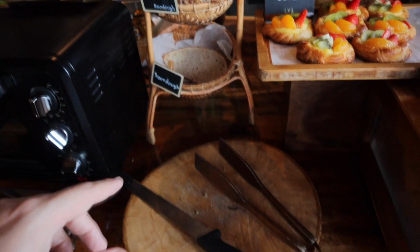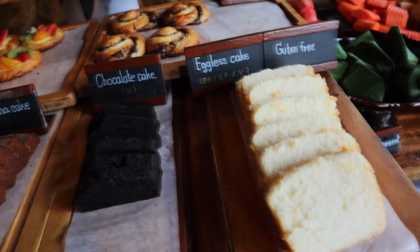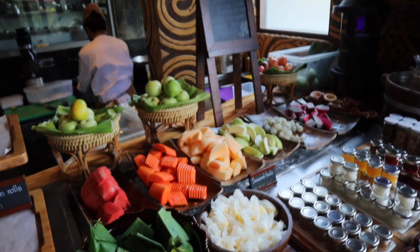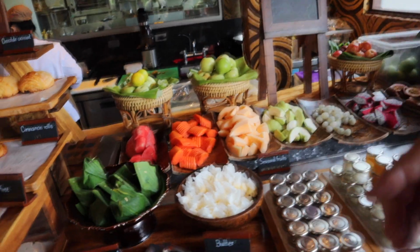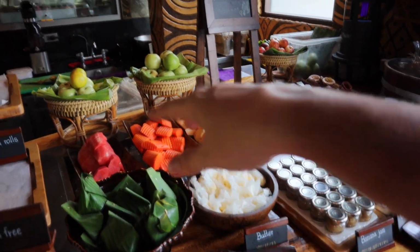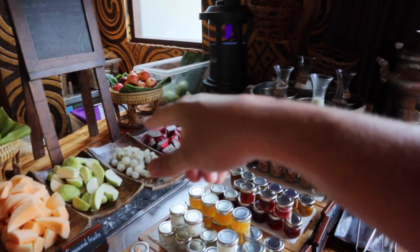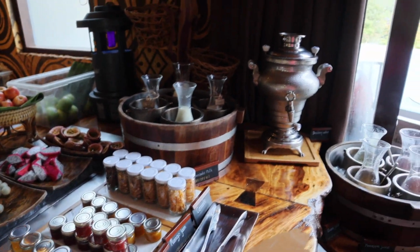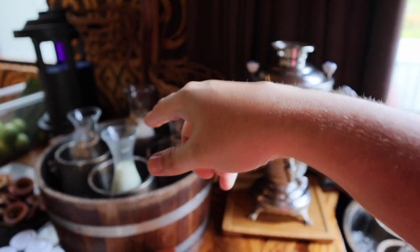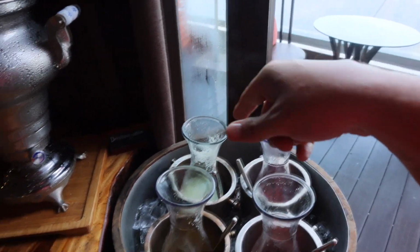Toast, all different kinds of sourdough rye. The danishes here are amazing. Croissants, chocolate croissants, cinnamon rolls, fruits, all the different fruits, and of course juices and such as well. Alright, so for the fruits we have Thai dessert, we have watermelon, I'm not sure what that is. Mango, lychees, dragon fruit. That one's delicious. I'm not sure again what that is. It's super sour. And then we have all the different milks, low fat, regular, soy, and then fresh drinking water and pineapple, mixed fruit, watermelon, and guava juice.